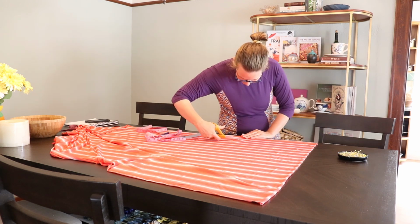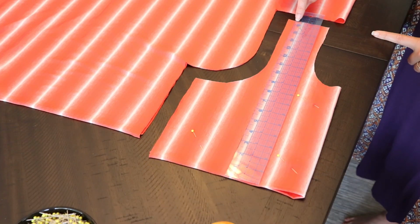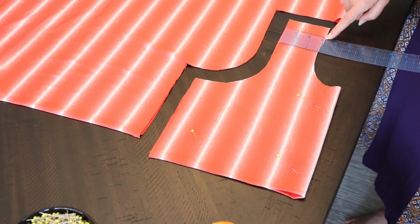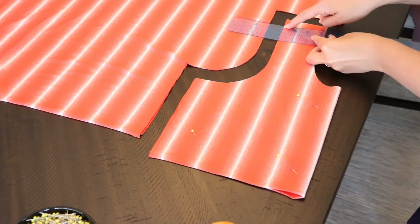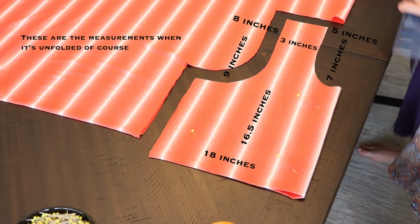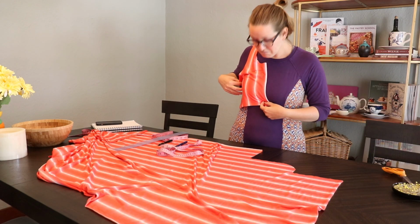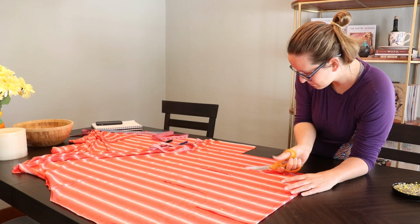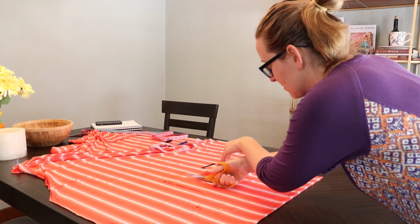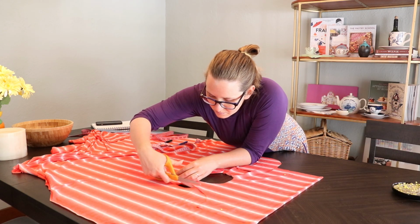So I cut out an entire empire tank top piece that is 18 inches across, 16.5 inches tall, 3 inches in strap width, with the neckline 7 inches deep and 5 inches wide, and an armhole 9 inches deep and 8 inches wide. Did you get all that? Exciting stuff. I have very little idea if this will fit right. Then I cut out 3 more because I'm not a fan of binding. Love the look, just hate sewing it. So I decided I'd just line the bodice and avoid all of that.